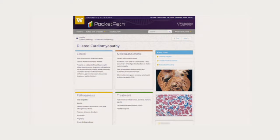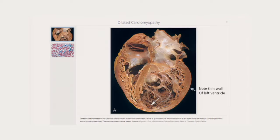But the idea being that there are 4 main boxes for each major entity. And what we put in those boxes are the things that we think every physician needs to know, whether it's for the boards or more importantly for practicing good medicine. We put that in those 4 boxes in a very concise way. This is what you really have to know about this. In addition, you can see there are 2 pictures there. The 2 pictures oftentimes are a gross and a micro, like they are here, but they could be a physical exam finding and a gross, or they could be an x-ray and a gross, or whatever it might be.